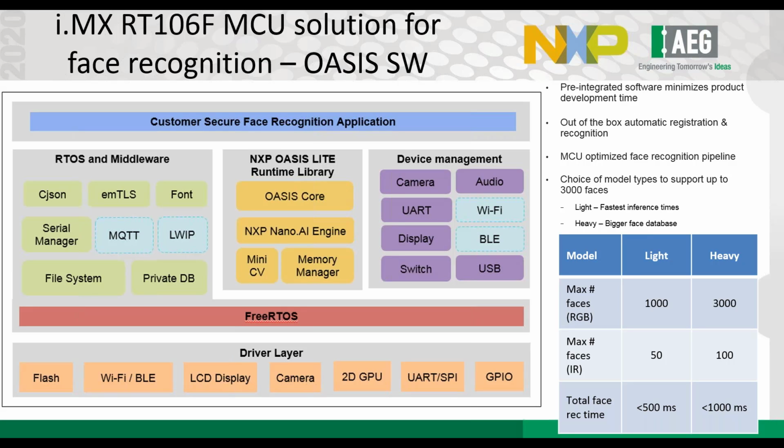So it's optimized to run on the RT106F, but leaves headroom for the CPU for customers yourselves to run other control functions. So running on FreeRTOS, this solution also reduces that overall cost to be able to bring a product to market. So there are two different model types to support. So they have a light model, which supports up to 1,000 RGB faces and 50 IR faces, but you can see the time for facial recognition is less than 500 milliseconds.